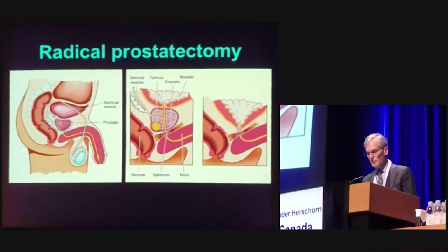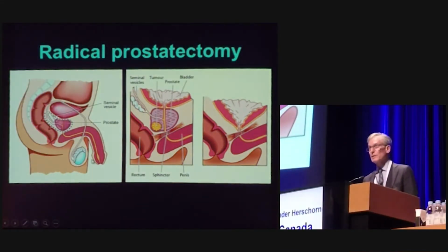These are my disclosures. Radical prostatectomy does involve removing the whole prostate, part or all of the seminal vesicles, and anastomosing the bladder neck to the urethra, hopefully leaving in as much muscle control and nerves and structures around there as possible.